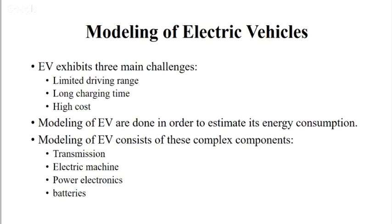So first of all, what is the modeling of electric vehicles? Electric vehicles exhibit three main challenges. First, a limited driving range. Second, a long charging time, and third, high cost. And all these three components are related to the batteries. Because if you have a higher battery source which can provide more power, the limited driving range will not be there. Then charging and discharging time of a battery is also part of the problem.